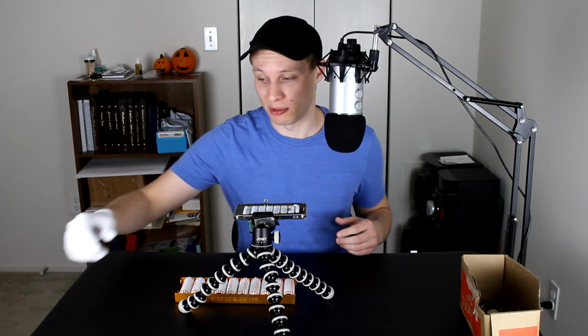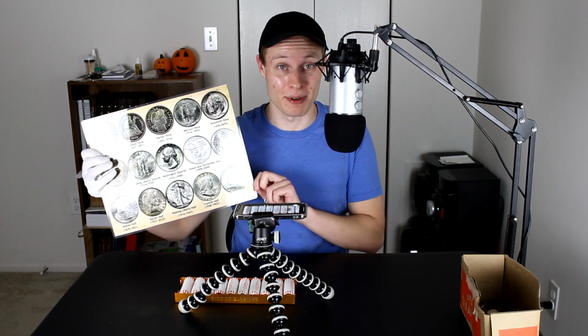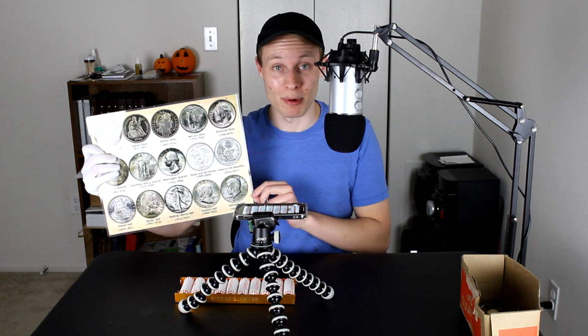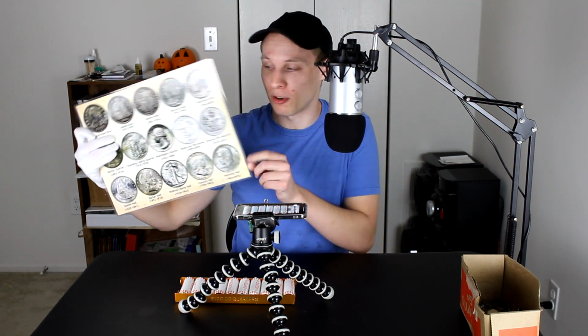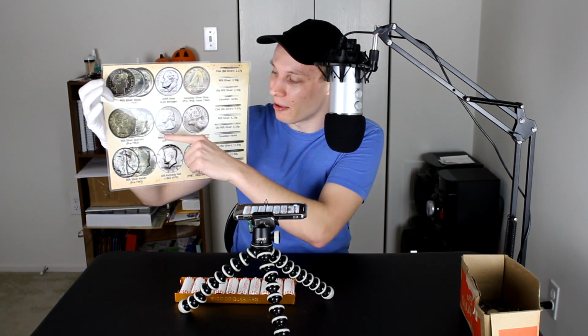Now to begin our search into some 2020 quarter rolls, and with that, I'm going to be grabbing our silver stacking placemat. Of course, we know that we're not going to be finding any silver in these rolls today, but we do have the chance for a West Point quarter, which actually is displayed pretty prominently here on the back side, right in the middle of the placemat as well.